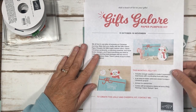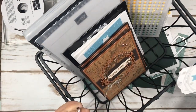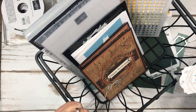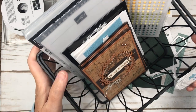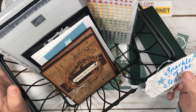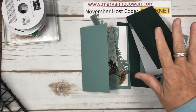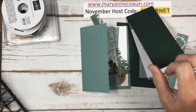So great. My next class coming up is Sparkle of the Season. And I'm just going to show you a couple of the cards that I've designed for it. I'm not going to show you the last one. It's a Christmas card.